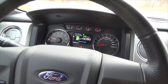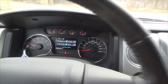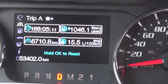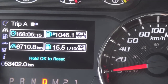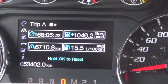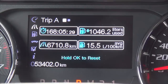Well, let's see. This thing's got the double trip thing here. Trip A is the one I reset when we got it. So trip A is how many kilometers I've put on her since we first got this truck. So 6,710 kilometers.